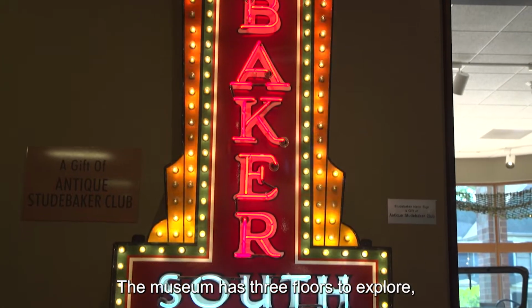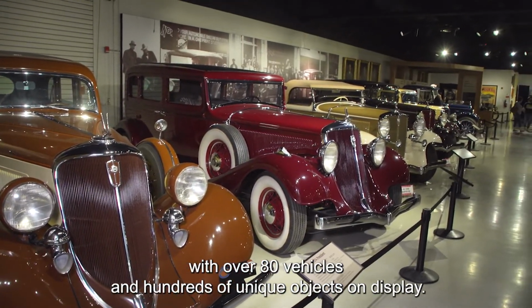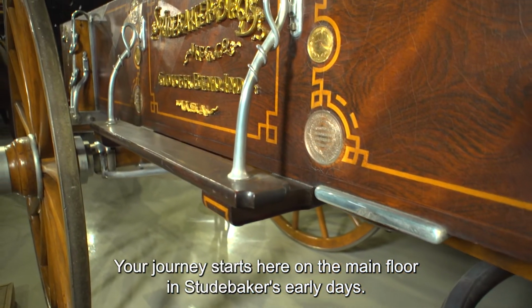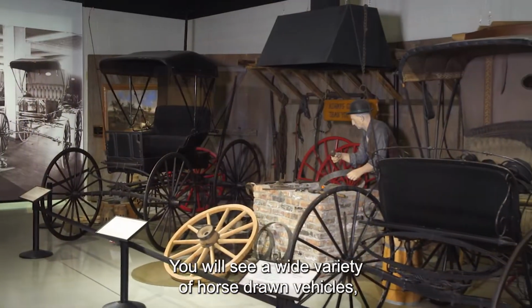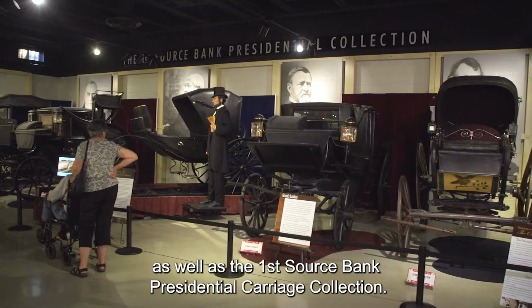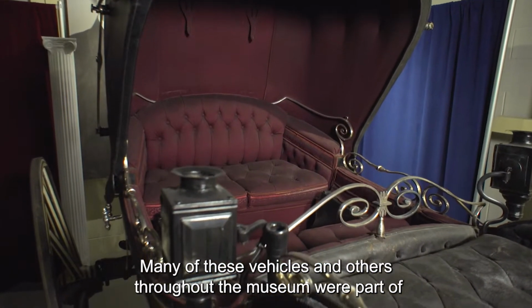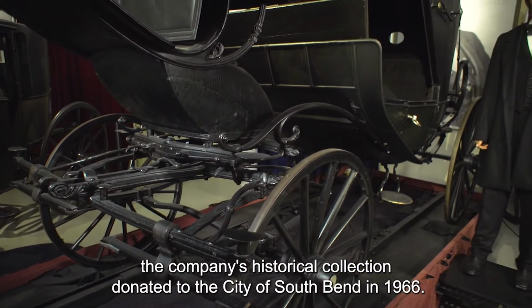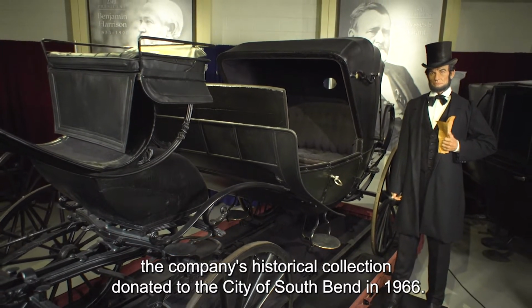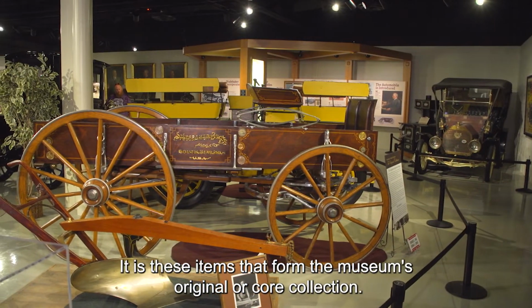The museum has 3 floors to explore, with over 80 vehicles and hundreds of unique objects on display. Your journey starts here on the main floor, in Studebaker's early days. You will see a wide variety of horse-drawn vehicles, as well as the First Source Bank Presidential Carriage Collection. Many of these vehicles and others throughout the museum were part of the company's historical collection donated to the city of South Bend in 1966. It is these items that form the museum's original or core collection.